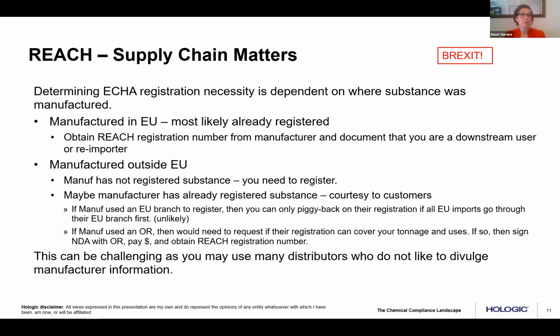But if your manufacturer used an OR, then you would just have to request whether their registration can cover the tonnages that are being shipped in. If so, probably sign an NDA with them, pay them some money, and then you can obtain that REACH registration number and gain registration that way.